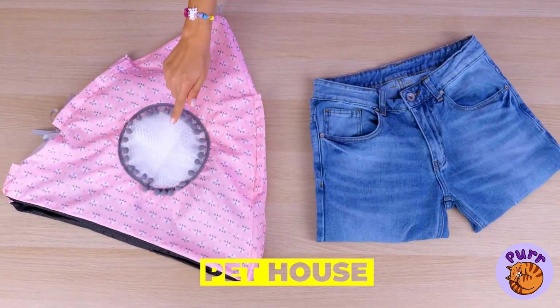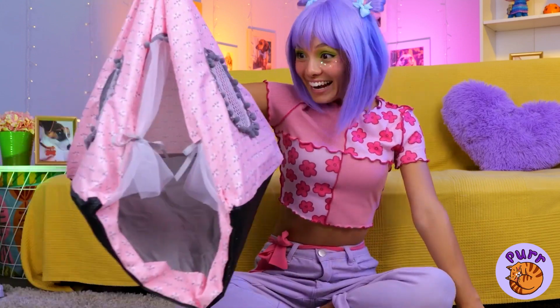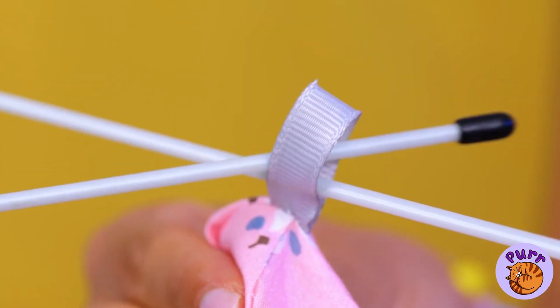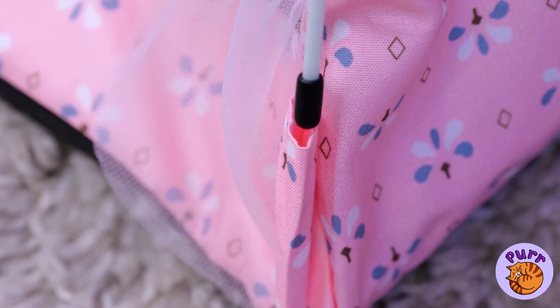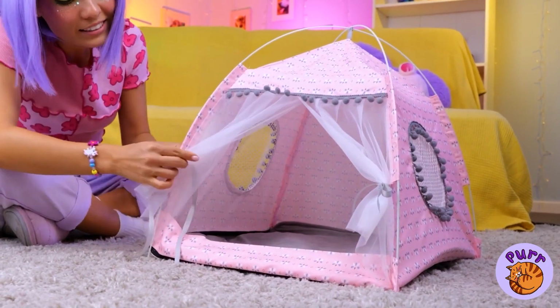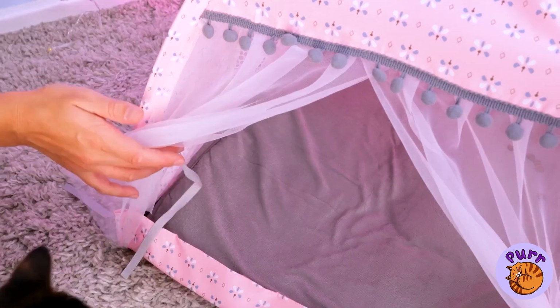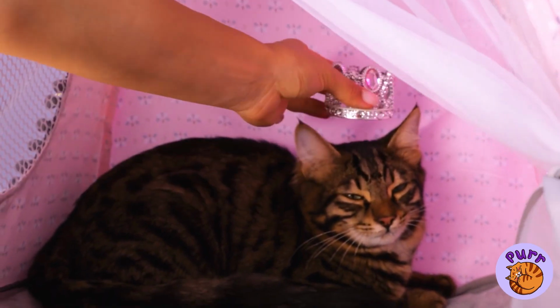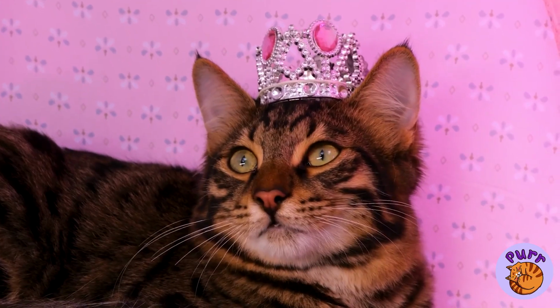Pets sometimes need a little space. You know, a little alone time. This cute little tent is just the thing. Of course, there's some owner assembly required. Come on, kitty, there's plenty of room inside. No wonder female cats are called queens.